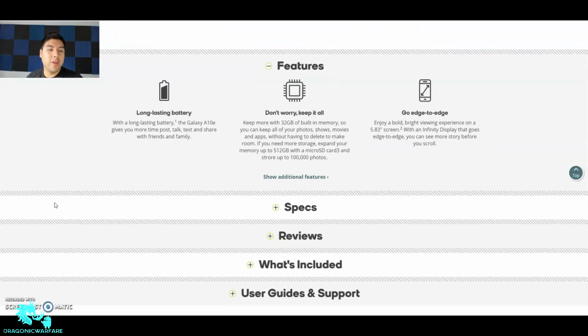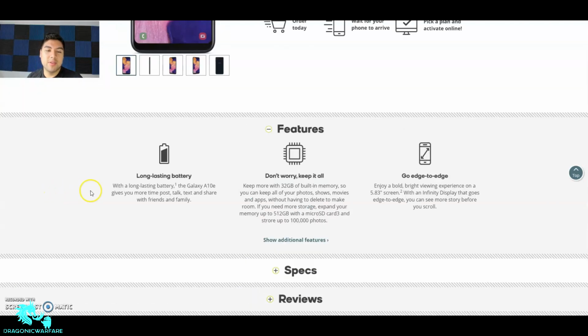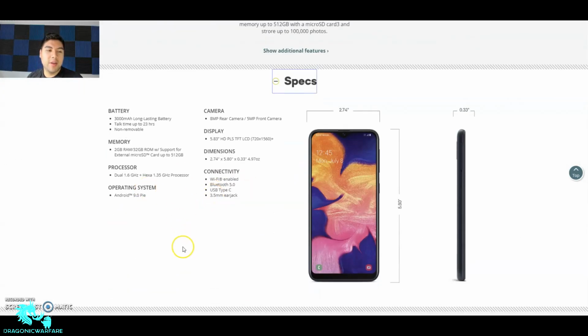Long-lasting battery, very cool. The A10e gives you more time to post, talk, text, and share with friends. Of course, 32 gigs of built-in memory, very nice, and you can expand up to a 512 gigabyte micro SD card, to store up to 100,000 photos. Wow. And then, of course, the display is their go-to screen, the edge-to-edge display from Samsung. Let's look at some more specs. 2 gigs of RAM, which is another cool thing. A 3,000 milliamp battery, so of course it's going to last you a long time, especially with it not being 1080p. It is a 720p display.